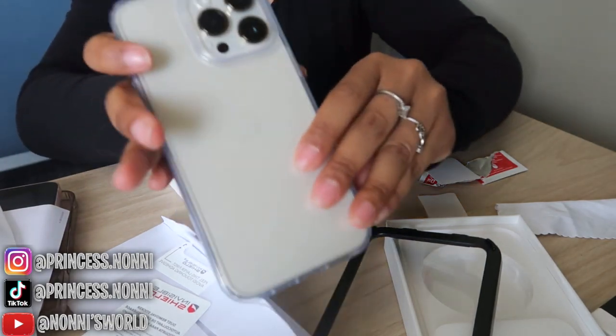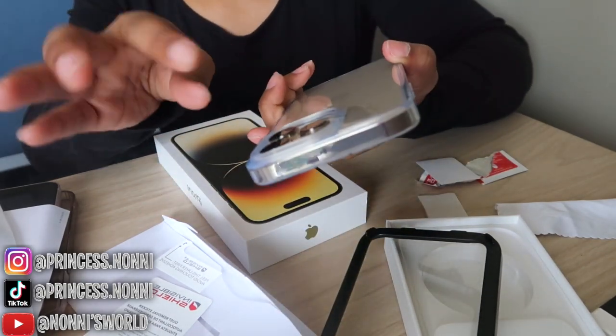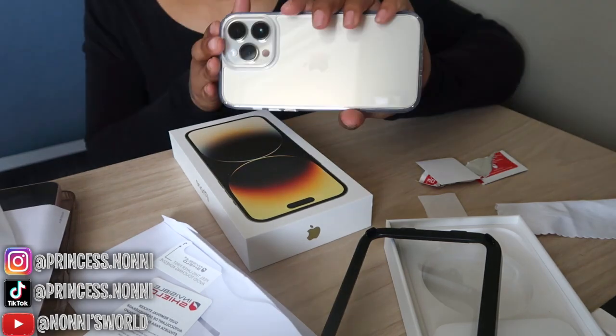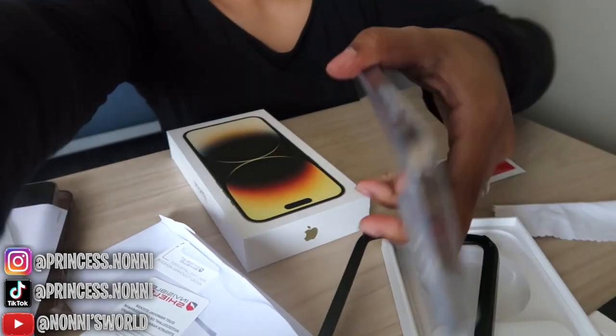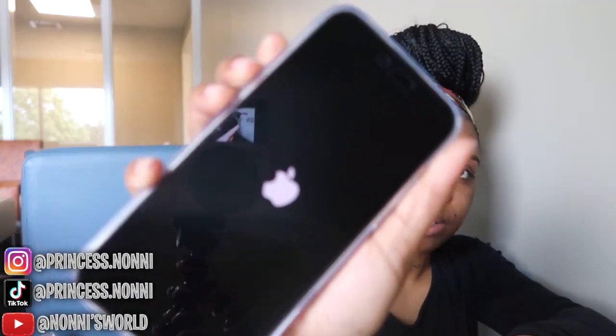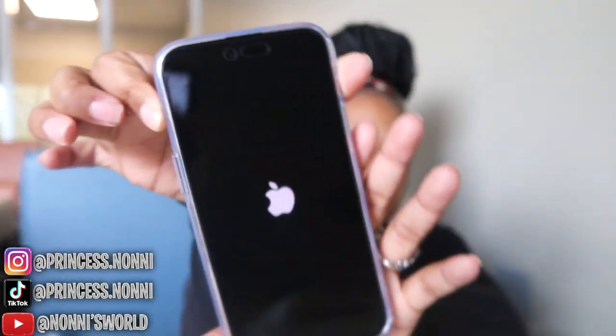Okay. So as you can see, I popped the case on there. And now I'm gonna peel this part off. You can really see the gold, but I don't know how to show you the gold because I don't know if it's my angle. Let's hold it and we can watch it turn on together. Okay, do your thing, Apple. Stop playing for real.